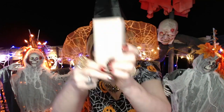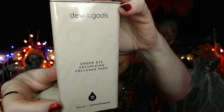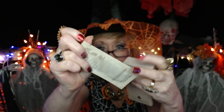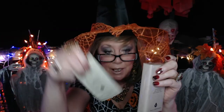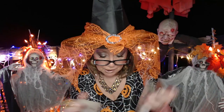But I chose the Dew of the Gods. And it comes in this cute little tin, like an old Band-Aid thing, for volumizing collagen pads. And there's 10 sets in here. They do come in this little foil pouch to keep them protected. And again, just a flip-flop kind of tin can. So this had a value of $20.